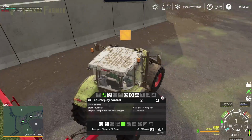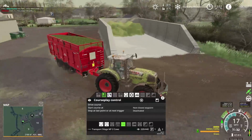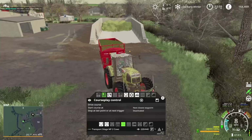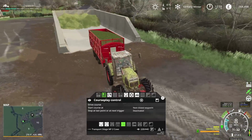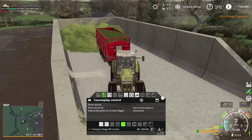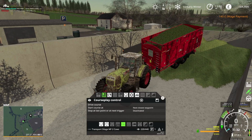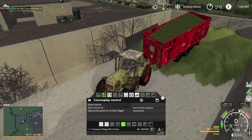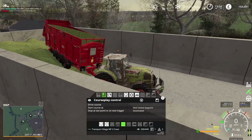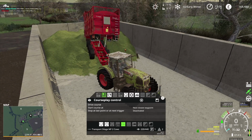Go and tip this in our silo, which has a decent amount in it. It doesn't have a massive amount in it, which is incredible considering how much it must take to fill these silos. If we were doing just purely silage on here, even then we wouldn't fill this single silo, which is all kinds of crazy, really. Always amazes me how much silage you have to do to fill this stuff.